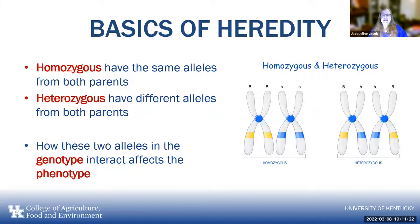Okay, if the alleles are the same, so if the different forms of the gene are the same, it's called homozygous. So the example there, BB or little b little b, right there. Those are considered homozygous. Heterozygous have different alleles so that you may have a large B, which is dominant over the lower b. And how these two alleles interact determines the phenotype. So the genotype is what type of alleles you actually have. And the phenotype is what the animal physically looks like. So there's the genetics versus what the individual looks like. And how those genes interact is going to affect the phenotype.